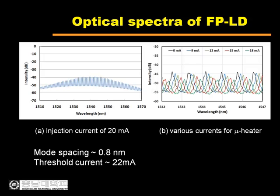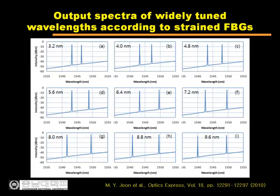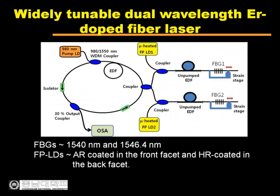Usually, I operated under the threshold current. Actually, the threshold current is 22 milliampere, but in my experiment, I injected a current of 20 milliampere. Then we can continuously tune the dual wavelength spacing. Actually, there is one wavelength in this system. There are two laser cavities, because one cavity consists of like this, and the other cavity like this. So when we disconnect the Fabry-Perot laser diode, then only one wavelength experiences the gain because there is gain competition by the hole burning effect.